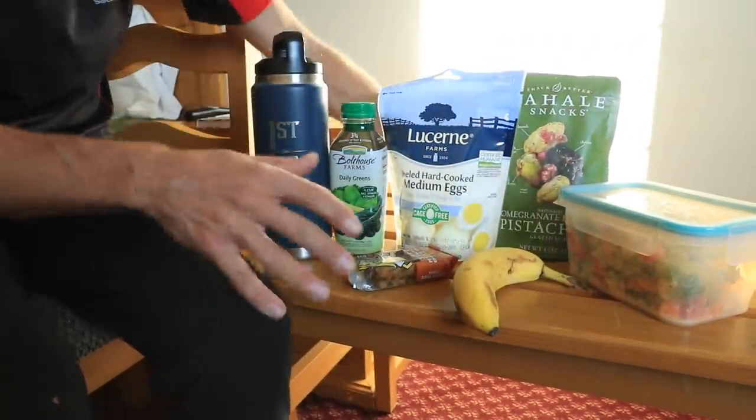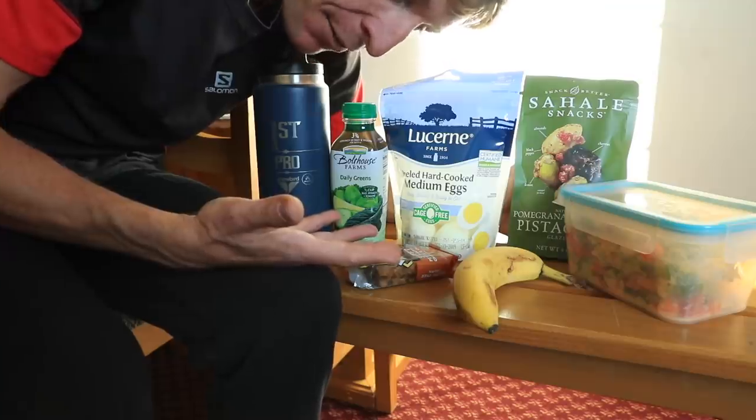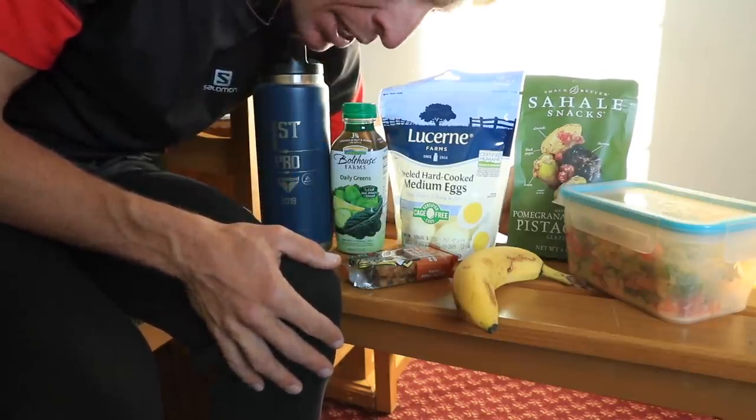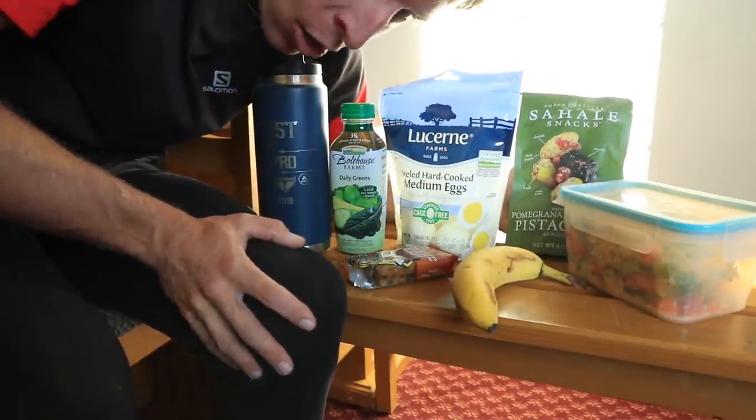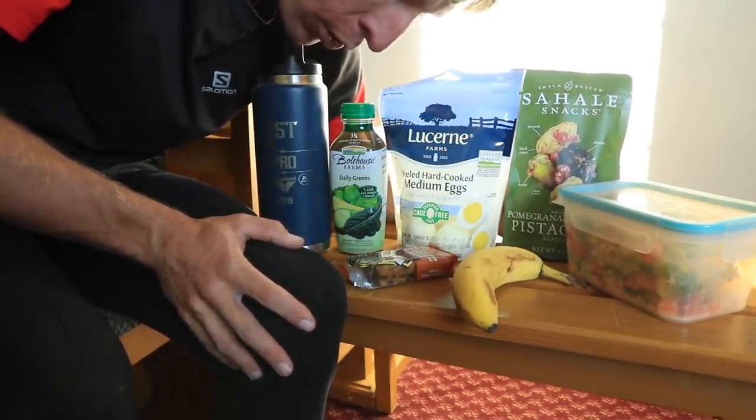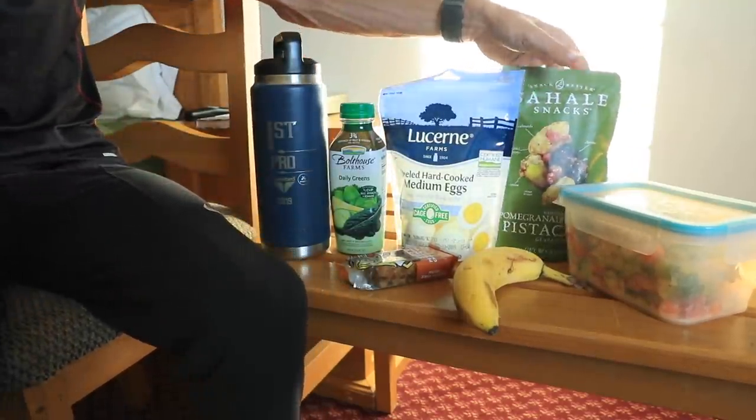So that's what I'm eating tonight after a big day, 22 miles today and a big long run tomorrow. And this will set me up well for tomorrow, I know, because I've been doing it for a long time. So there you go. All right, enough talking, time to eat.